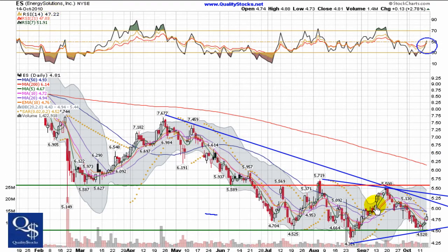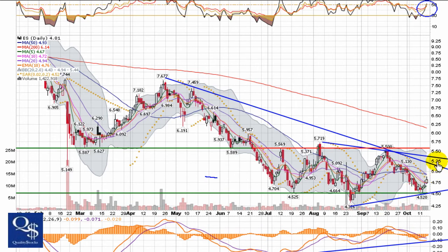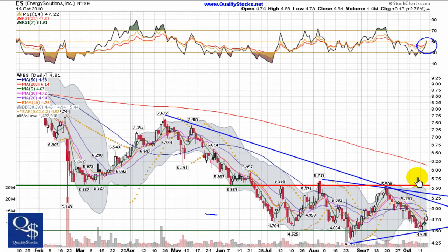Energy plays have gotten beaten up a little bit on a little bit larger overall market scale, but I think this is a pretty good one to keep an eye on. Nice channel it's in. Let's see if it can break through the channel, break the trend lines, and establish itself a new uptrend. As always, this chart is merely my interpretation.